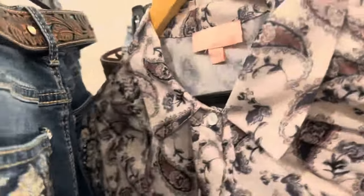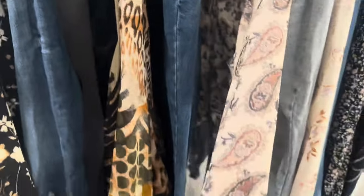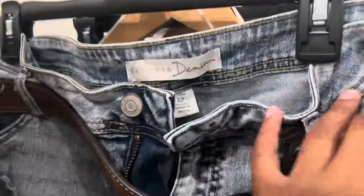I'm going to be pairing these jeans with a shirt from Versona in a size extra large. I've had this shirt for a little while now. I got it on the clearance rack for less than 20 bucks. It was like $13.99. The next outfit includes these jeans from Kato in a size 12.